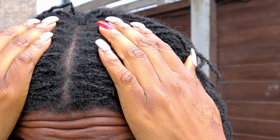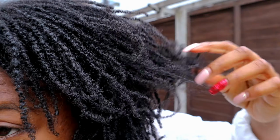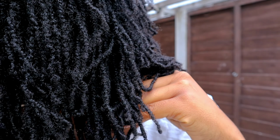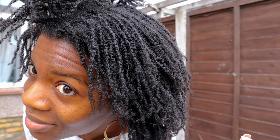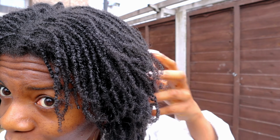The frizz was really bad just 1 month ago, but I'm kind of embracing it and it's not bad. I like it. But this texture though, I love it. It's so nice. I have a lot of shrinkage going on, a lot of shrinkage.